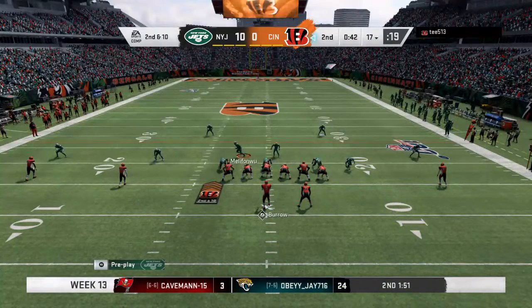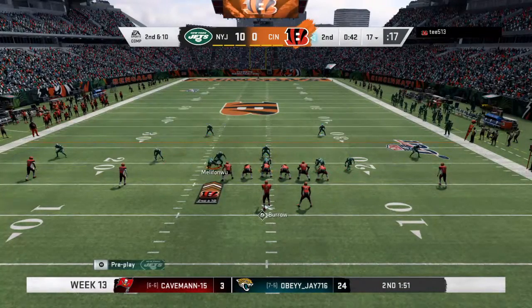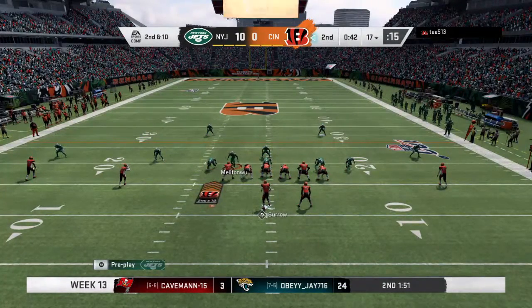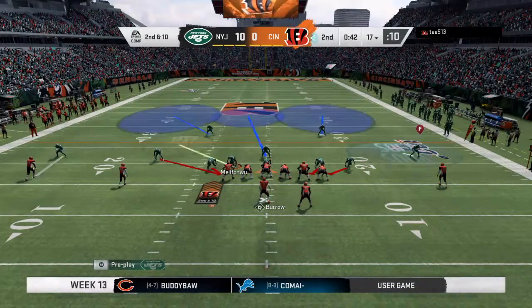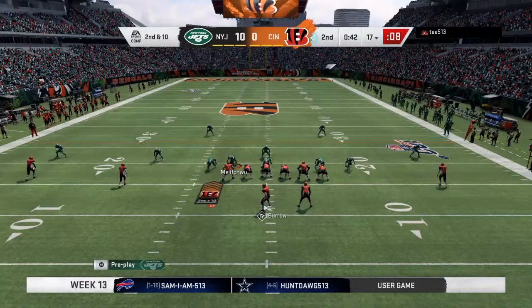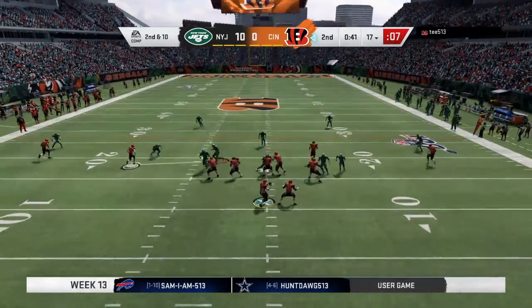He's checking. Hey, check Mike 21, check Mike 21. You think you gonna get this? Hey, let's go. 2nd and 10.